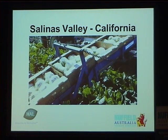Then packing them straight into cartons, and off they go onto a trailer, where they're taken back to be cooled off straight away, back to their cooling facilities, then shipped to their customer. Which cooling over there is pretty important. To get not an hour from the cut to the cooling means that their produce will last a lot longer.